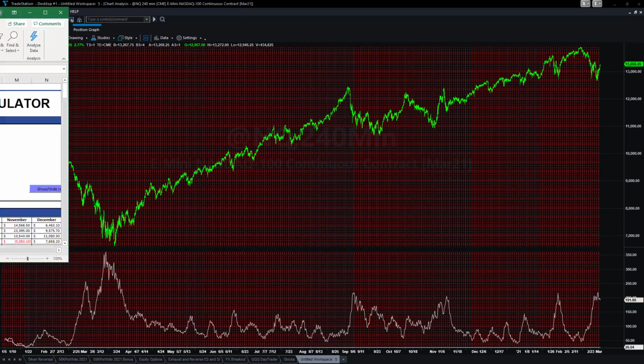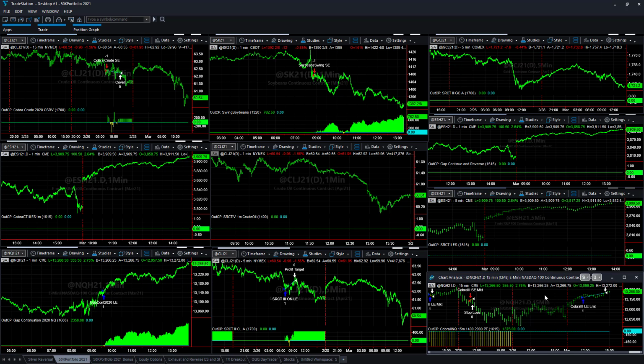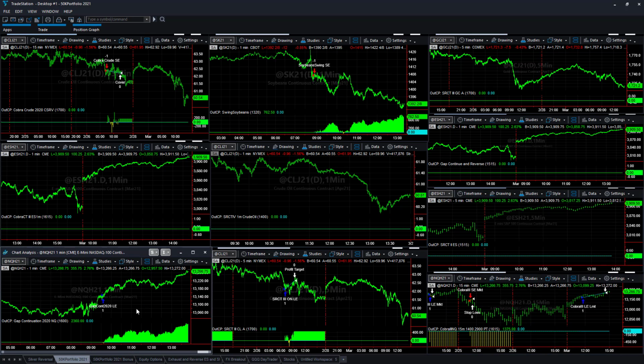The NASDAQ is what's putting us ahead today. And so in the 50K portfolio, we do have 2 NASDAQ strategies. We've stayed with them. I'm not saying eliminate all NASDAQ strategies, but consider a reduction in the number of NASDAQ strategies in this portfolio as compared to some of the others, and manage that risk on those. Manage your risk on this.